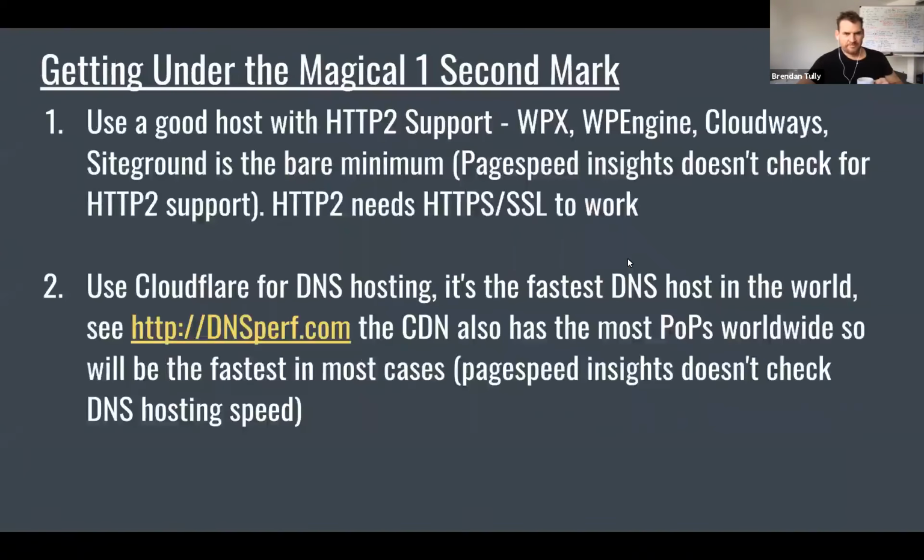All right. So broadly speaking, here are the steps to get to that magical 1 second mark. So we've talked about this several times now. Using a good host. Now, the host should have what's called HTTP2 protocol support. So this is the protocol that the web browser software uses to talk to the server. Now, there's 2 versions of this protocol. There is version 1.1, and then there's version 2, which is a few years old now.